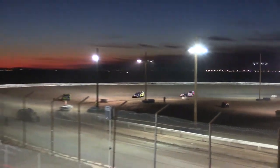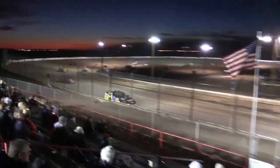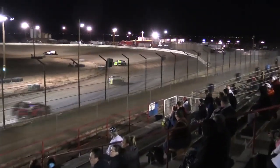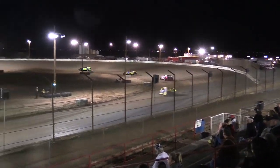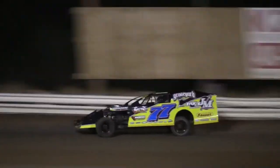And it might just be the track surface. We were hearing that a lot of the drivers were raving about how good the racing surface was. Yeah, everybody was loving on this track surface, so I think they just took a page from last night and continued on with that track prep.